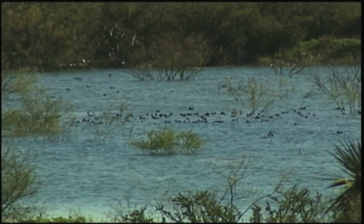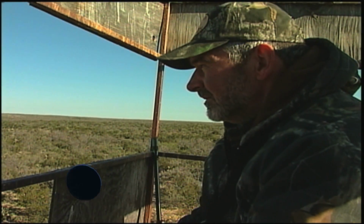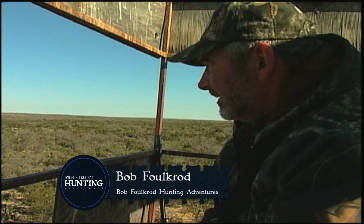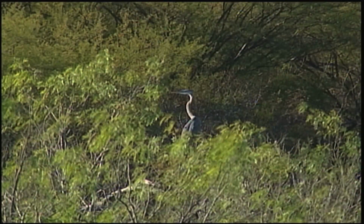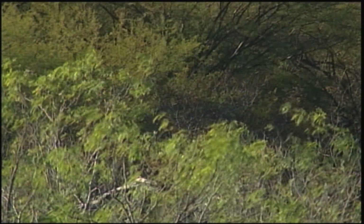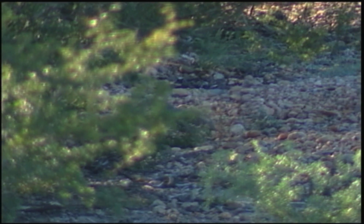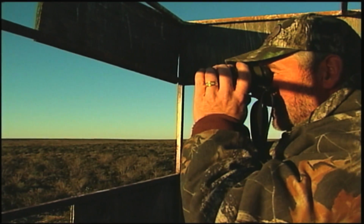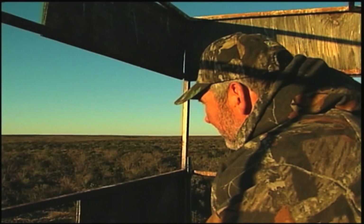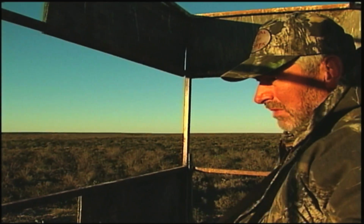It's not long before the game starts to show. Sitting around here in a place like this, you could see anything. Javelinas, hogs, bobcats. Jeez. There's a quail right there. I think it's a quail, yeah. Gosh sakes, this stuff is thick. Something spooked them old blackbirds right there.